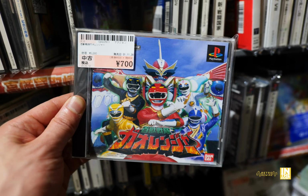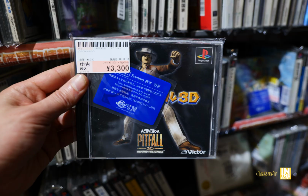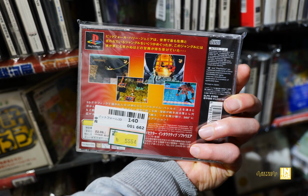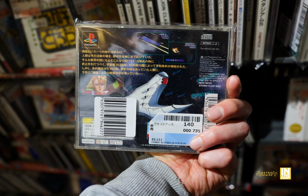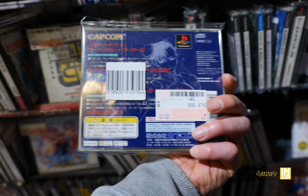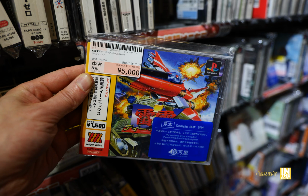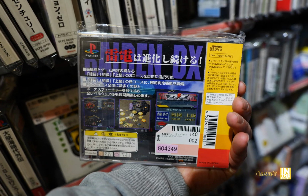So let's start the blitz here, and we have some Power Rangers-like game. Looks like it's a beat-em-up. And then we have Pitfall 3D coming in at 3,300 yen. I had no idea that that existed. We got Cubitus. I believe this is also on the Sega Saturn. We got the Street Fighter Collection at 1,800 yen. That's not too bad of a price. We got Raiden DX coming in at 5,000 yen. Originally 1,500 yen. What a difference.